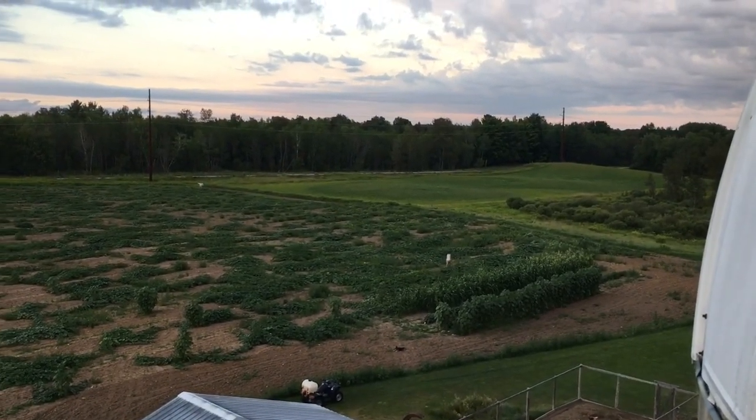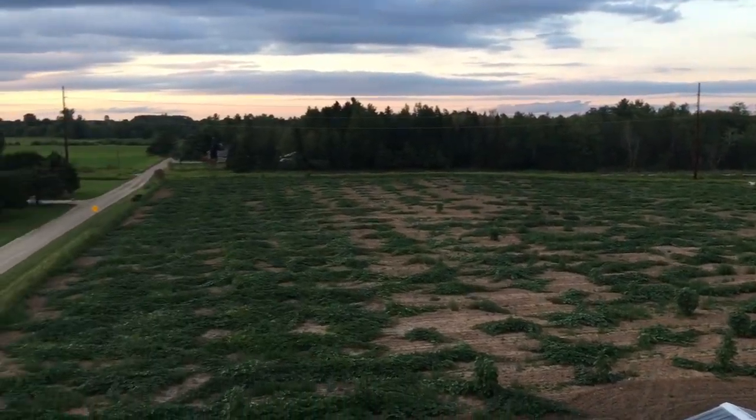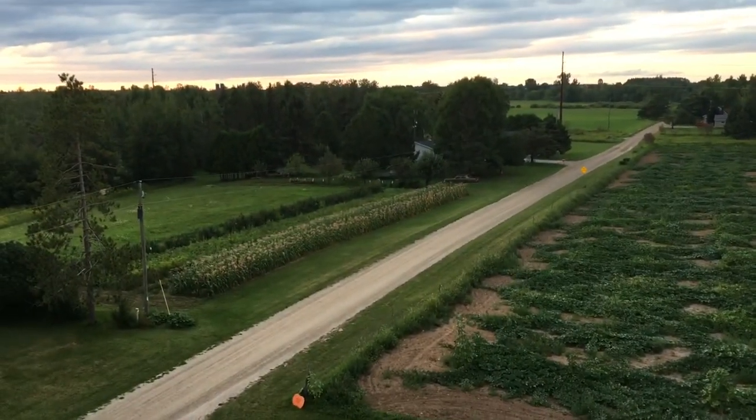There's the garden. Hey, Dad. Hey, dude. There's the garden. Sweet corn is doing great.